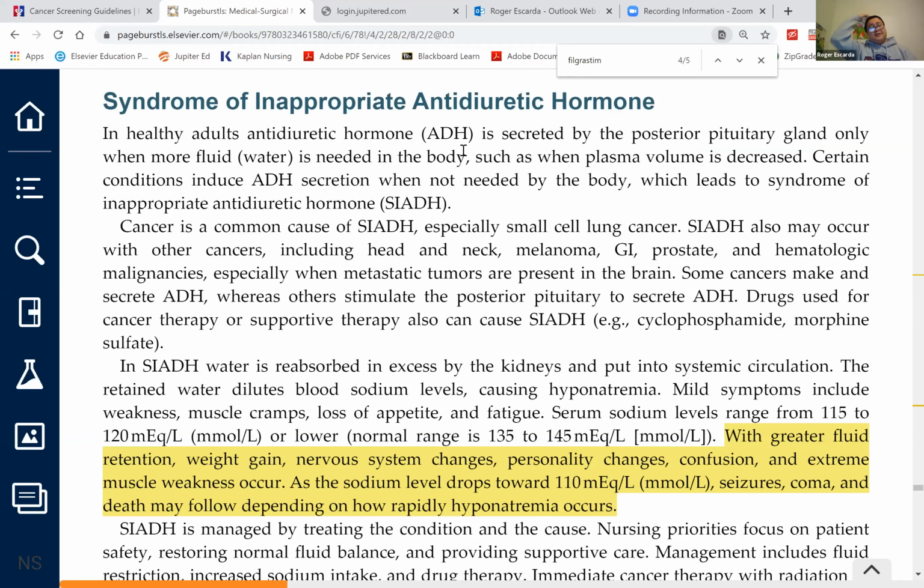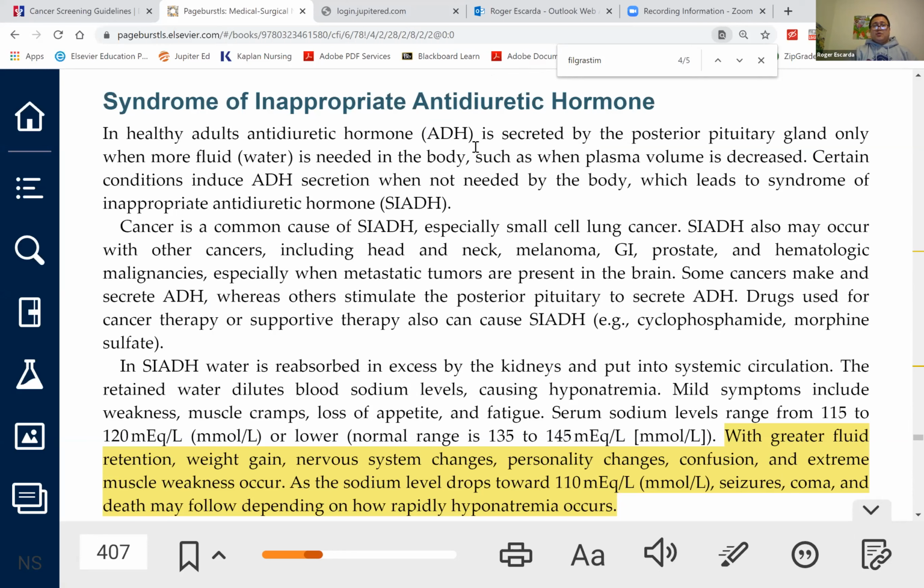SIADH, you have a high amount of antidiuretic hormone. This drug is an emergency hormone. Usually this is secreted in times of emergencies. Let's say you have dehydration. So this is automatically secreted by the posterior pituitary gland in an effort to conserve water.